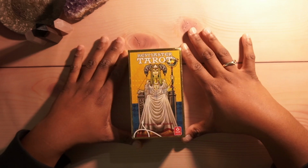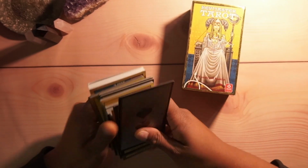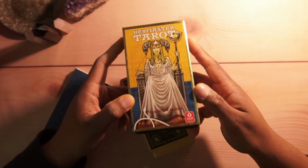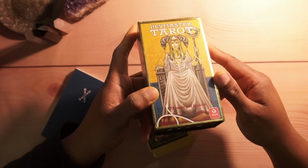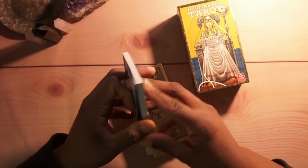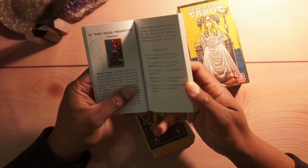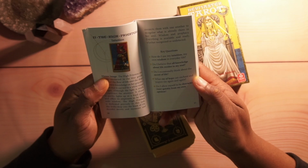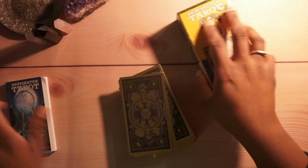So this is another one, the Keymaster Tarot. I thought this deck was very interesting. It's really nicely put together. I like the box, and what sold me on this deck was, let me show you, you see there's a triangle symbol here. Unfortunately, I've read some of the book to find out if they break down the symbol, but it doesn't really break it down. It just tells you what the card is. I wish they broke down what these symbols are in the cards. See that? So I'll show you what it looks like in there.